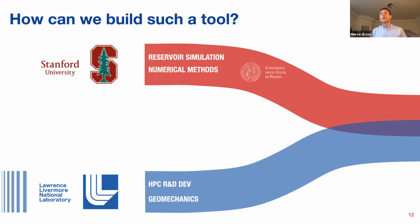Here you can see in red the logo of the University of Padova in Italy. We also work with them because they also contribute to this particular expertise in very specific areas of reservoir simulation, in particular contact mechanics.